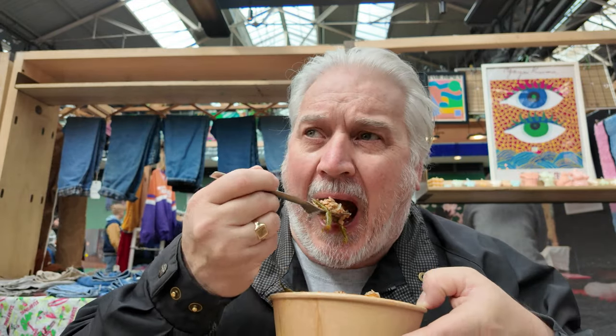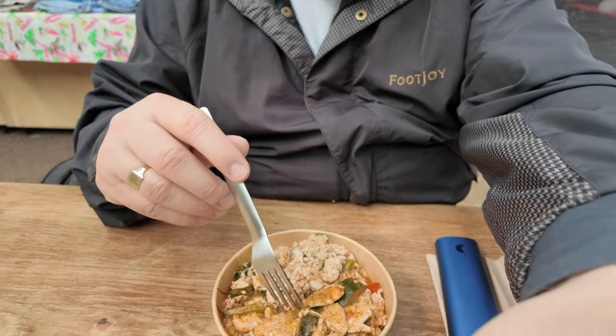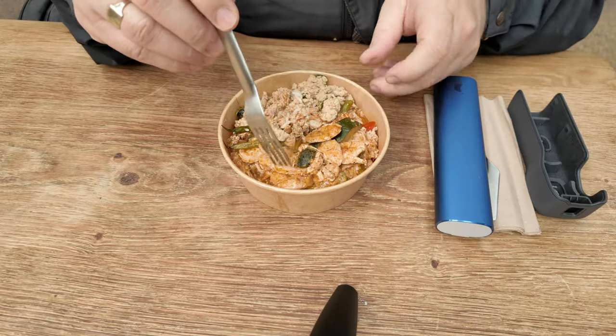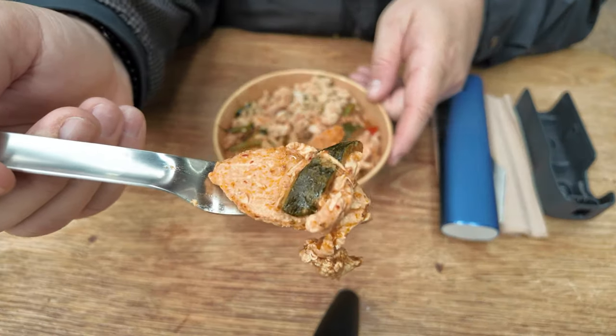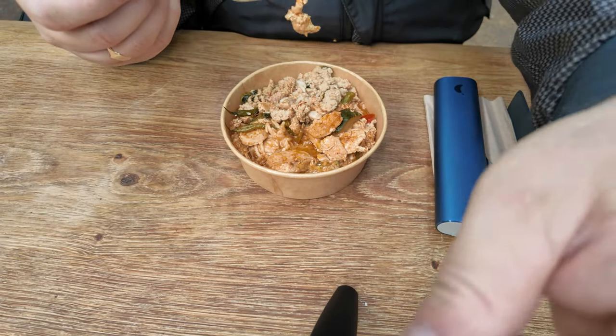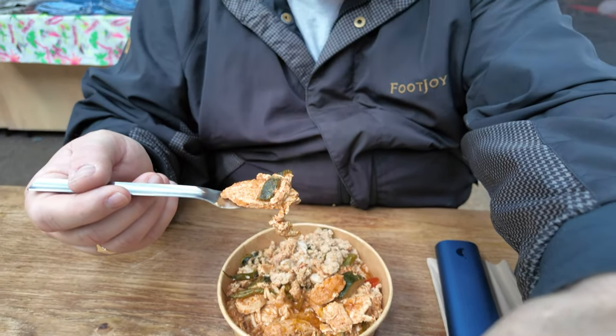Oh, the flavour in that. That's the ground chicken. The chilies. Oh my god. And then you got this, which is the chicken curry. So that's the curried chicken. So we'll dive into that.